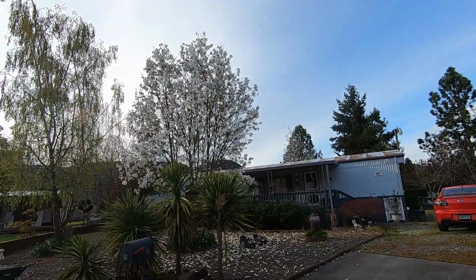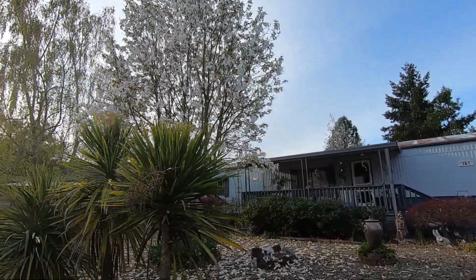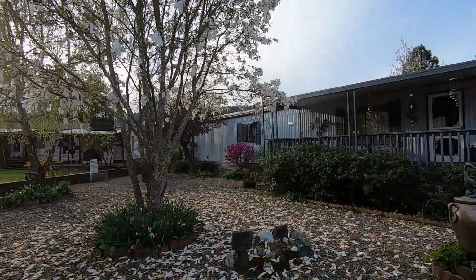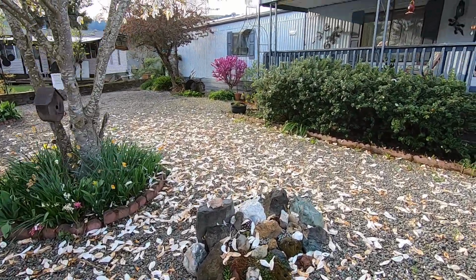Well, I wanted to sneak over to the neighbor's and show you her tree. Tulip tree's just about done blooming, but it's been beautiful. Really nice. Some people just have a well-kept yard, huh?